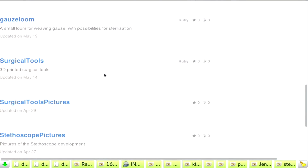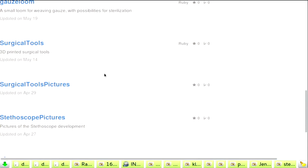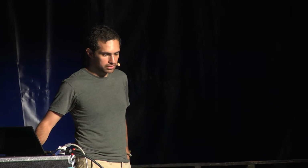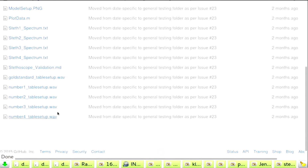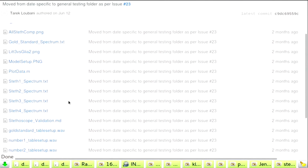Okay, but the actual question there is, I've already seen this GitHub, and I'm going to link it. But the question is whether you could even put the first publication of your actual science on the GitHub first. Done. It's all done. I tell you, we're not doing anything that's not public here. So for the stethoscope, I need to fix the testing readme.md, and I just haven't gotten around to it. But here's all the data. Here are the WAV files that we used to make this. Here's the setup. Here are the PNG files, the plot data.